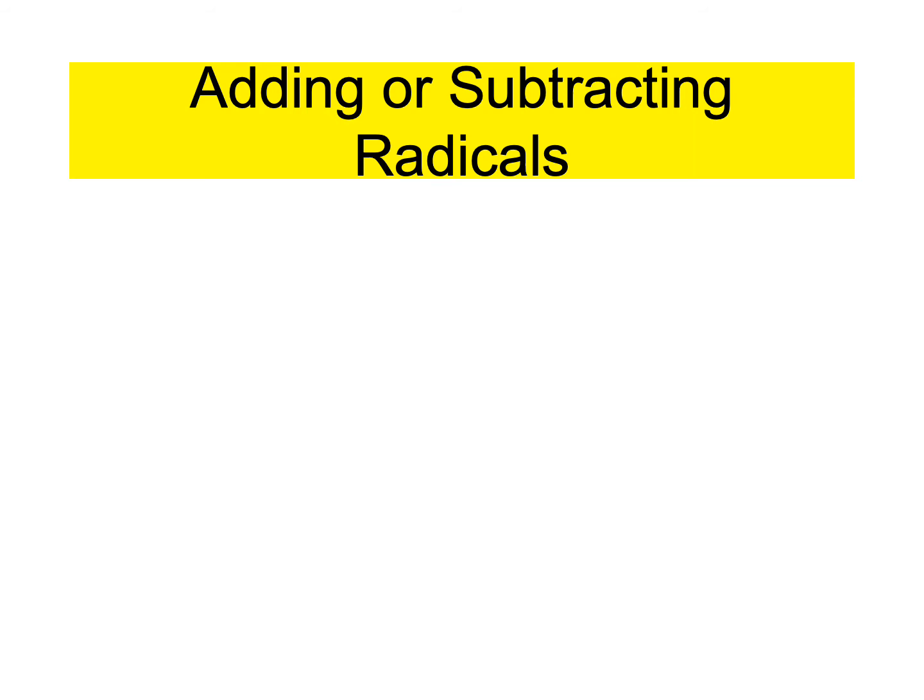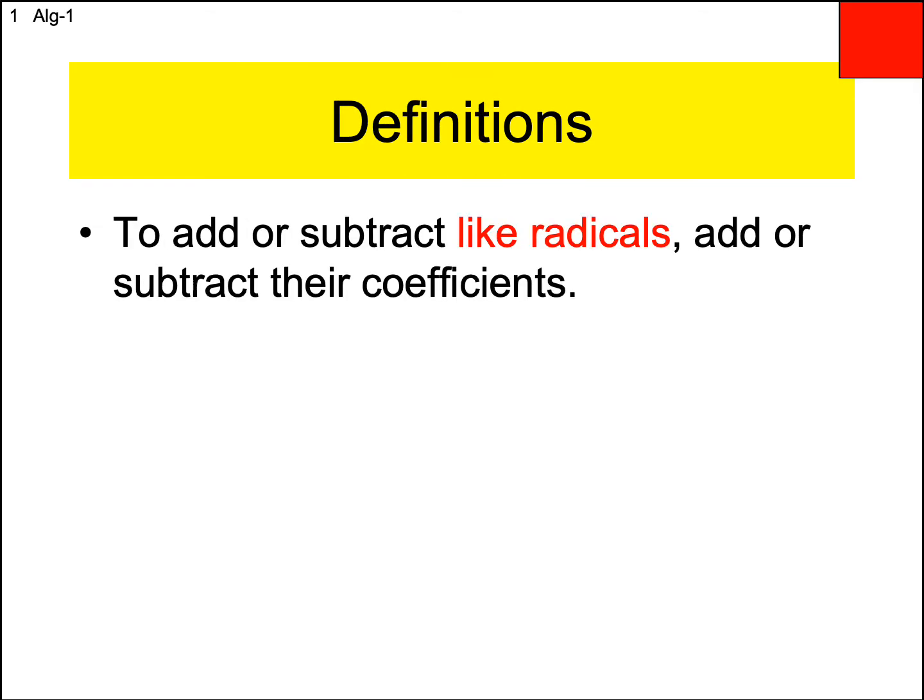All right, so let's get to adding and subtracting radicals. Good news for you is there's only one rule. It's pretty simple. All right, you're going to like this. So write this down, please. To add or subtract like radicals, I'll explain that here in a second, you simply add or subtract their coefficients. That's it. That's the whole darn rule.